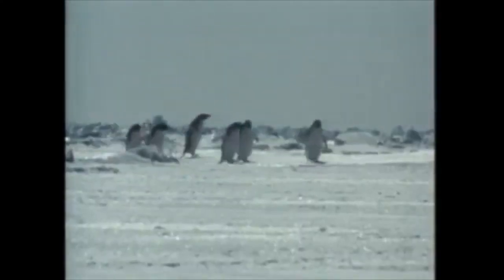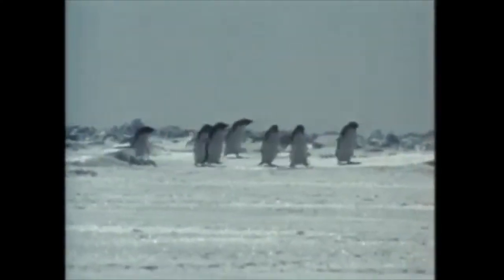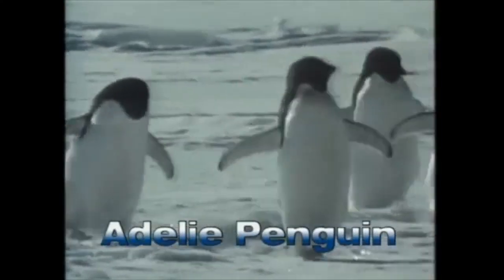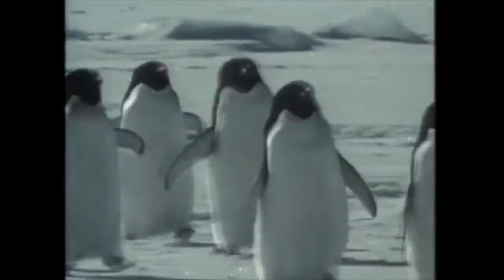If you thought these black and white birds lived near the North Pole, you thought wrong. They only live in the southern half of the Earth. There are more than 15 different kinds or different species of penguins. These are Adelie penguins. They live closer to the South Pole than any other penguin species. They're little, but they're tough.